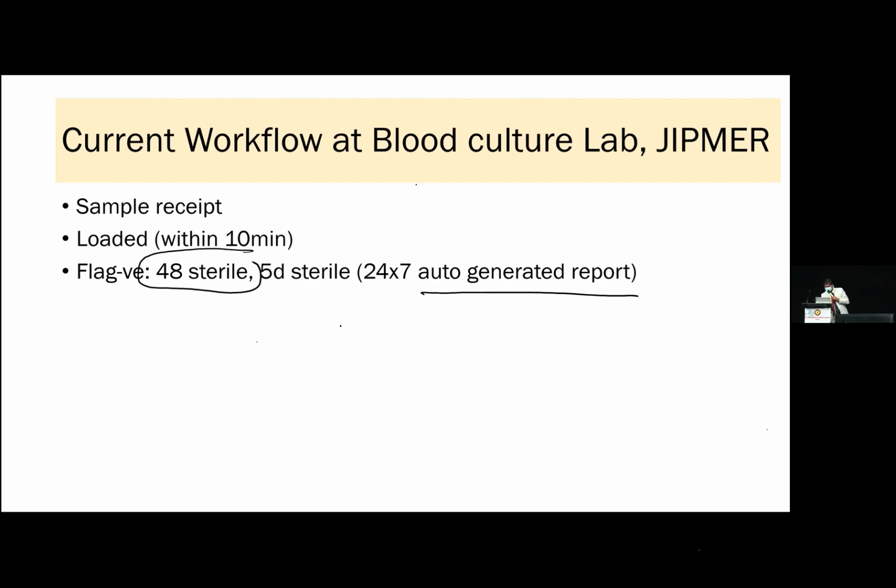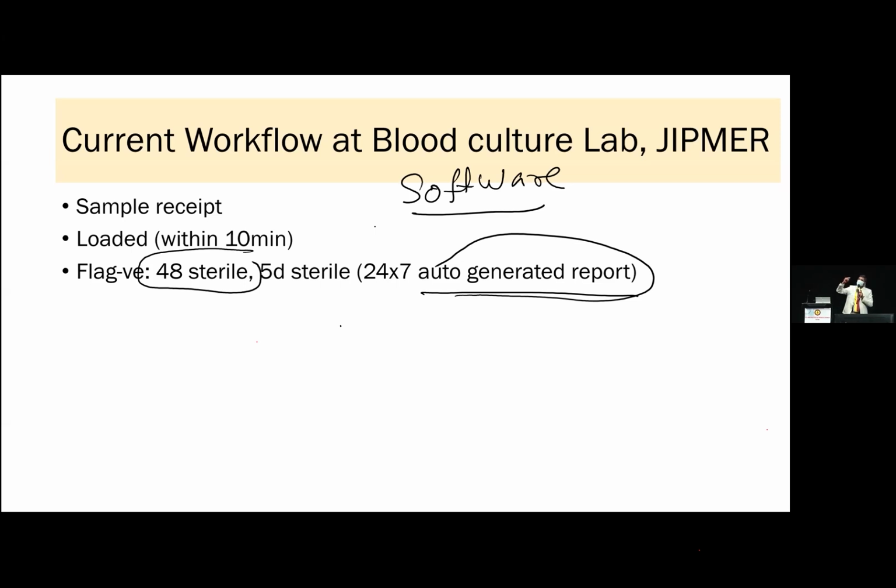At present in JIPMER blood culture we do software-based reporting. The name of the software is IVAR software. It is an in-house software we have developed for the reporting of blood culture. It is a clinical microbiology reporting software, the CMR software. We developed this software in-house with the help of an agency called IVAR, and there is a feature in the software that we have introduced, that is an auto-generated negative report without our signatures.